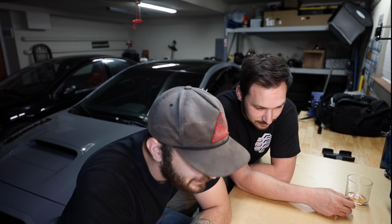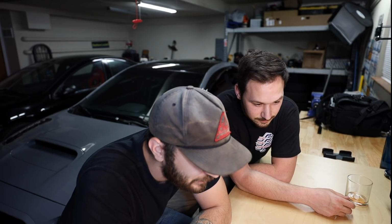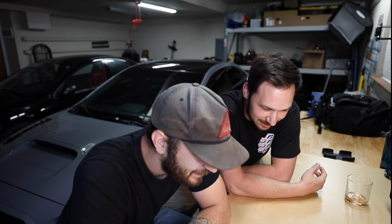That's what I like to see right there. I don't see power numbers though. There's no power number. Where's your power number? Flip the slide. That's the build spec, man. He's not telling power numbers right now.